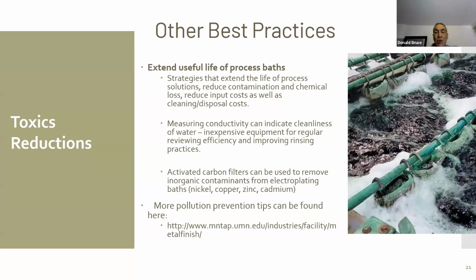And more pollution prevention tips can be found through another useful partner that both CDAC and Cook County and others use, and a good educational source is the Minnesota Technical Assistance Program. And we've got the website there. We call it MTAP. And they've got a lot of good pollution prevention tips, metal finishing, and best practices.